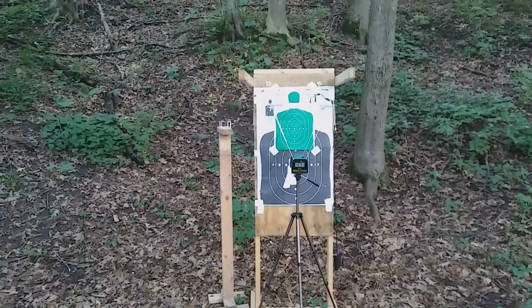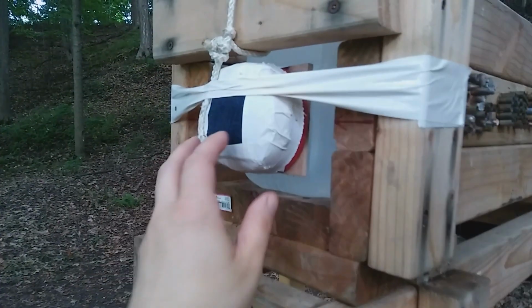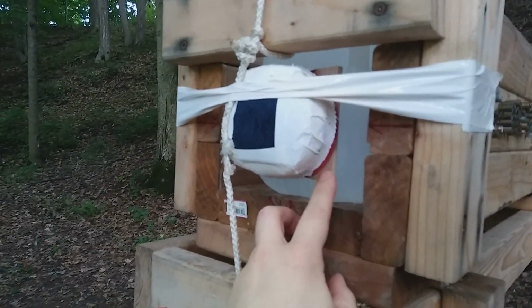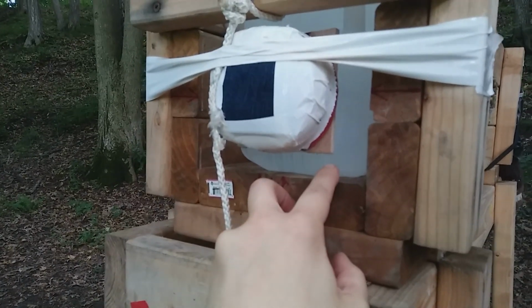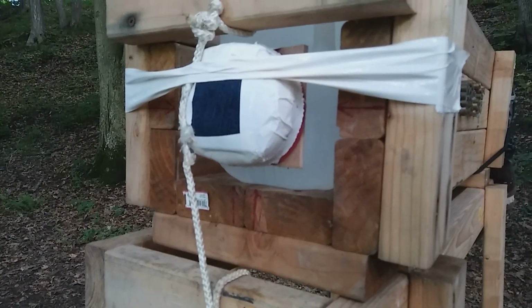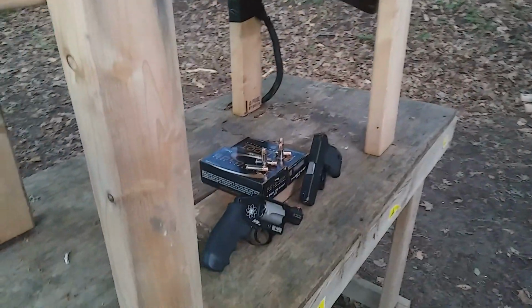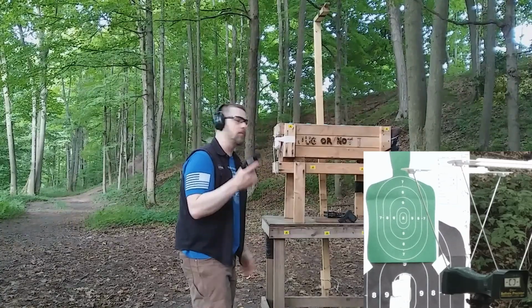Then we're going to go through the Juggernaut box, which contains a pack of bologna, 1 3/4 inches of bologna, covered by 4 layers of denim, followed by 1/4 inch of medium density fiberboard to simulate ribs or sternum, and into water jugs to catch the projectile. So let's get started with the test and see what we get with the Speer Gold Dot ammunition and short barrels. All right, let's see what we get with the 38 Special.